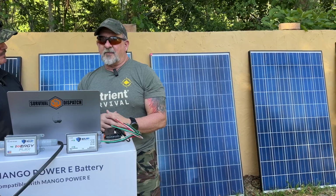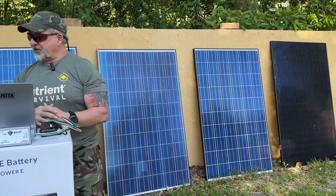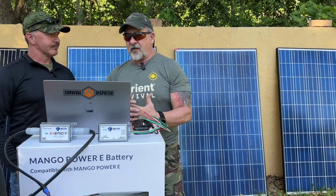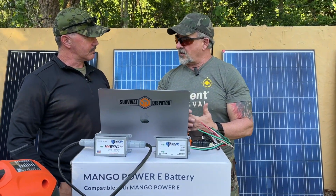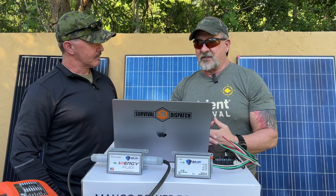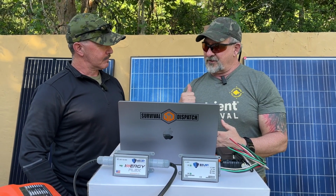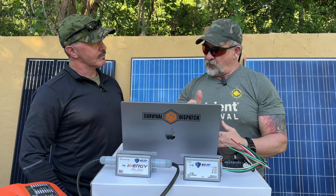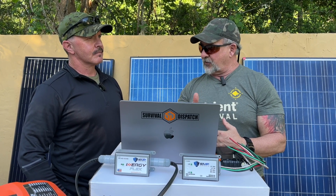Yeah, I mean, we're strong proponents of clean energy as well. And we live in the Sunshine State, so solar panels are a great addition. Keep your costs down as well. Not to mention the fact that if you buy solar panels at the same time that you buy the Mango Power E, you can claim the 30% federal solar tax credit.